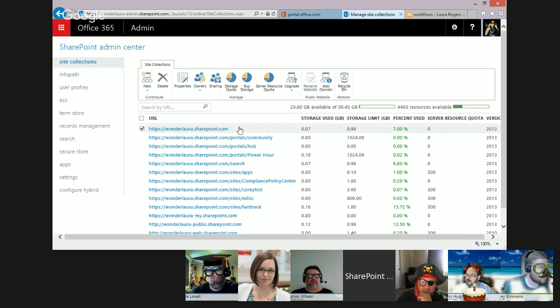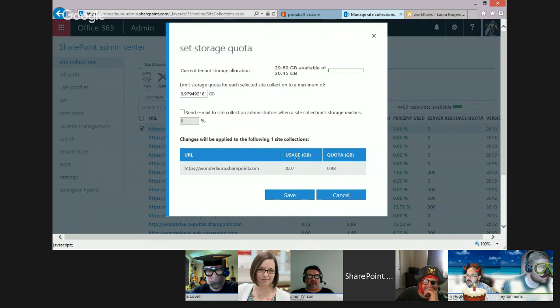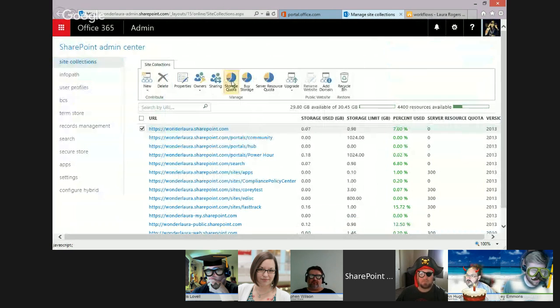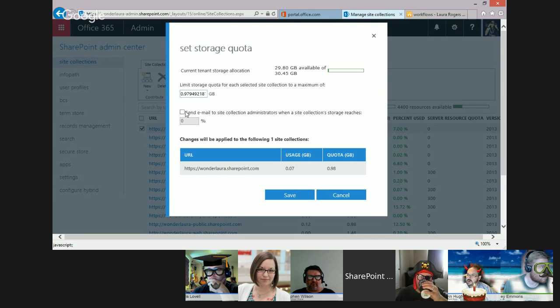Oh, okay. So if I don't have a quota on my site collection, I can go to central admin or go to this admin screen in Office 365, and I can set a quota. Oh my gosh, it's been so long since I've done this. The storage quota 0.98 gig. Looks like I don't have a quota. Server resource quota, storage quota. So I selected a site collection.